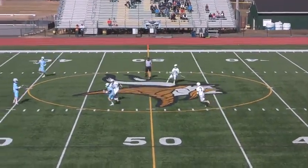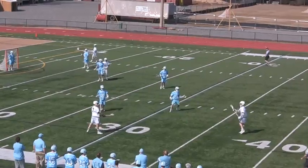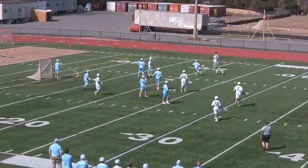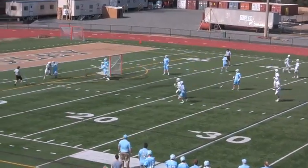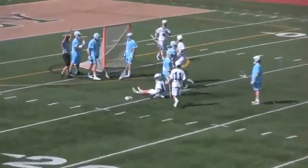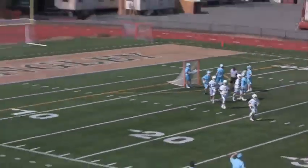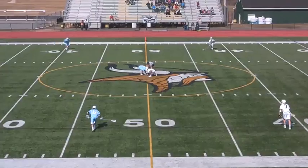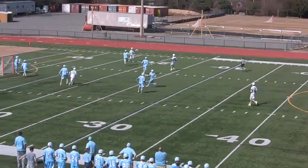Taking the faceoff for the Patriots, number 18, Jack Carantella. He's beaten by the Saxons. Shot on the play by number 15, Gunnar Okeson, and save. Shot on the goal by number 50, Gunnar Okeson, unassisted. And he put his own rebound in, and that'll bring the score to 8-4, Langley over Yorktown. Taking the faceoff for the Patriots, number 11, James Houghton, and number 10, Joe Ulepic for the Saxons, and Ulepic wins the faceoff.